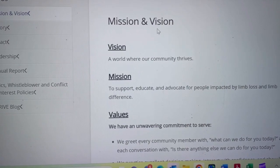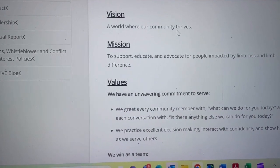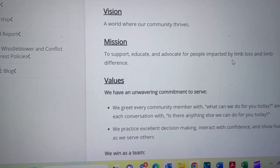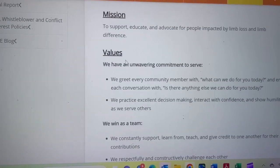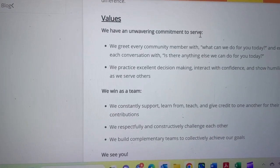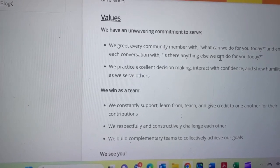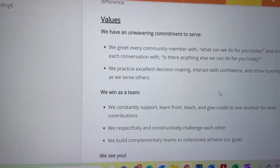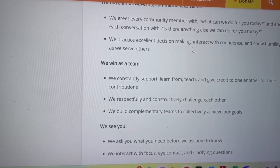So their mission and vision, the vision is a world where our community thrives, and they definitely were at this event, to support, educate, and advocate for people impacted by limb loss and limb difference. We have an unwavering commitment to serve. We greet every community member with, "What can we do for you today?" and end each conversation with, "Is there anything else we can do for you today?" Practice excellent decision making.